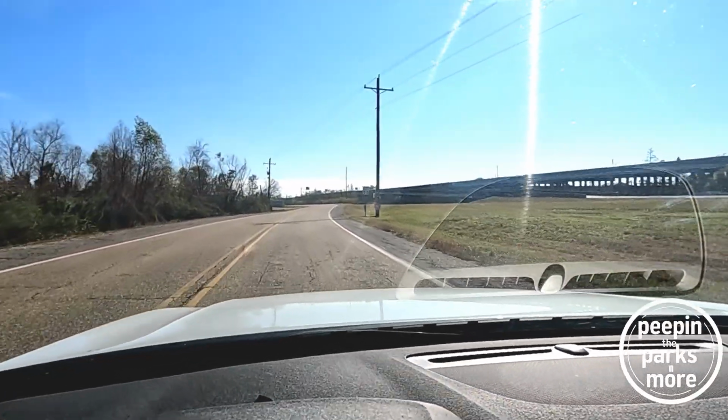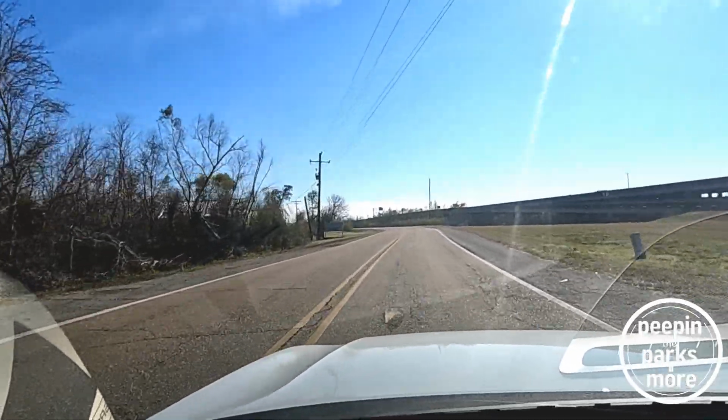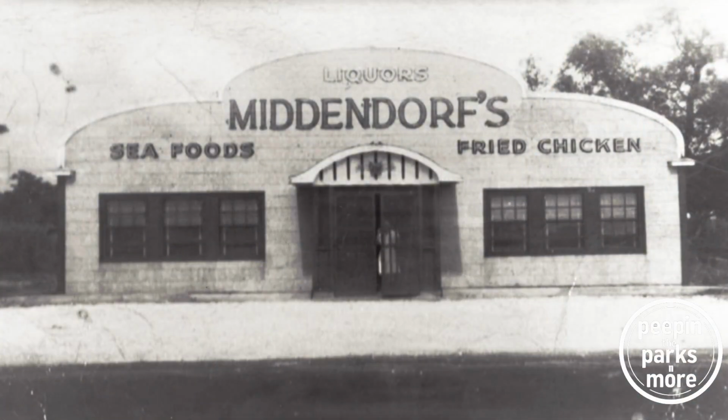Now we're approaching Middendorf's. It's so funny how a restaurant could stay in business for almost 100 years and it's way out here in the middle of nowhere.